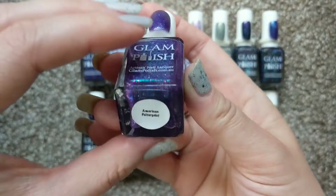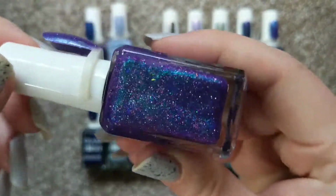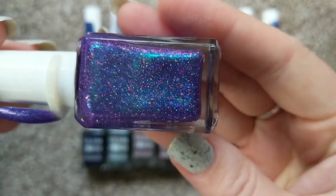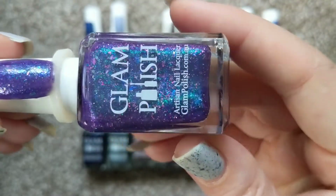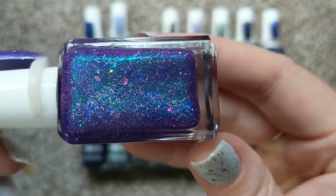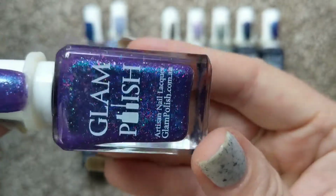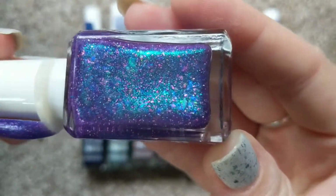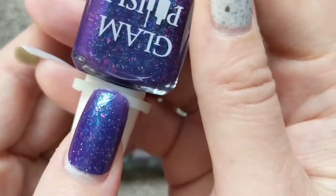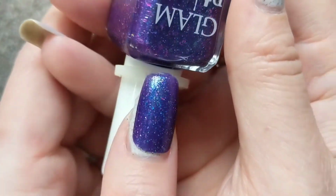Up next is American Poltergeist, and this was another one of the limited editions released in the Halloween collection last year. At least I think it was last year. This is another beautiful deep purple Pahlish, loaded with shifting shimmer and iridescent flakies and scattered holographic. This is a beautiful deep purple color, and all of those components really show off on the nail.